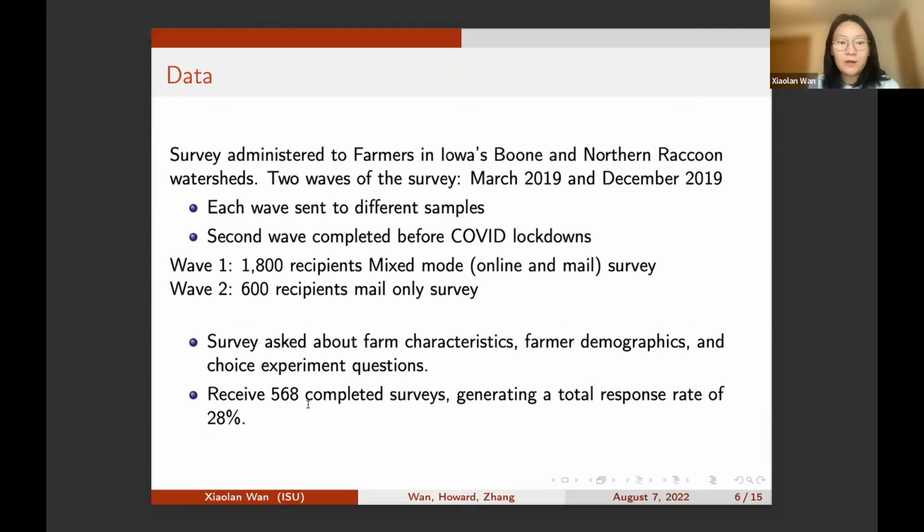So the data is from a survey administered to farmers in Iowa's Boone and North Raccoon watersheds, and we conducted 2 waves of the survey in March 2019 and December 2019. For each wave of the survey, we sent 2 different samples, and the second survey was completed before the COVID lockdowns. We sent out to 2,400 farmers, and finally we received about 568 complete surveys and generated a total response rate of about 28%. This survey asked about farm characteristics and farmer demographics, and it includes an important section of choice experiments.